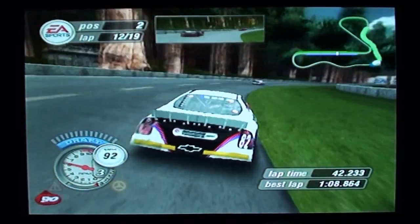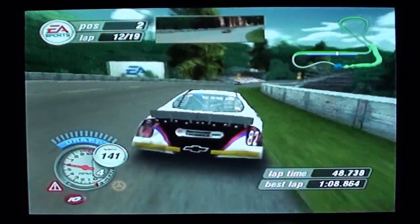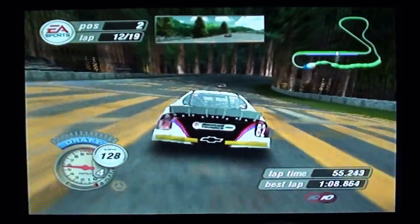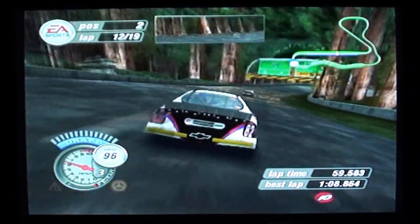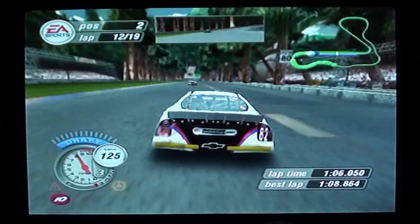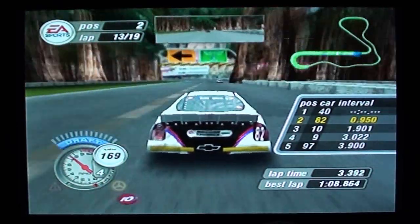Sterling Marlin is the leader. You know, he actually won the last race at Phoenix. Looks like he's out front again. Let's see if I can get up to him, and as soon as I pass him, I'm going to try to pull away because I want my 8th win. It's been a while since I had a win. I want to win it today. 7 to go.